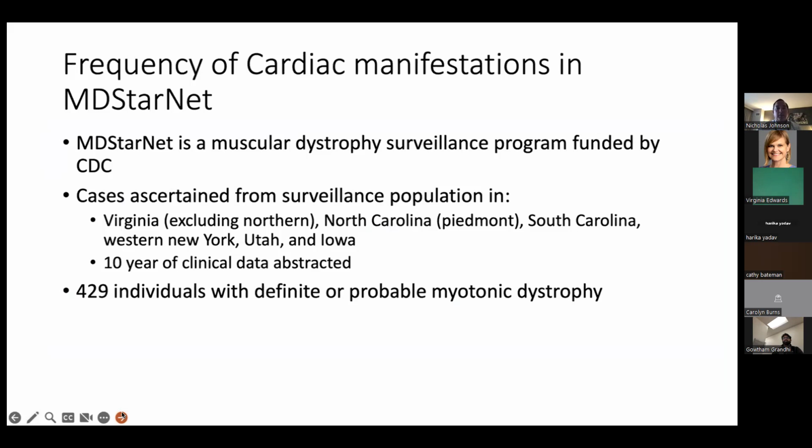So we here in Virginia are part of the MD StarNet. This is a muscular dystrophy surveillance program that's funded by the CDC. Cases are ascertained from a surveillance population in Virginia, excluding Northern Virginia, North Carolina, the Piedmont region, South Carolina, Western New York, Utah, and Iowa.